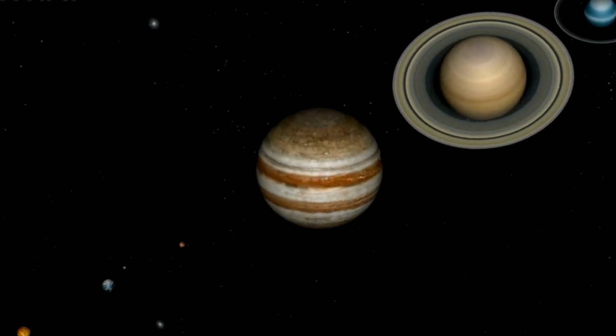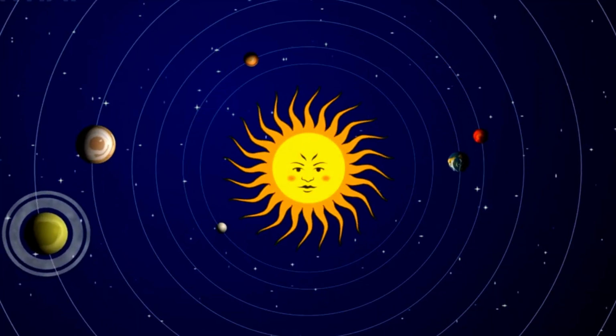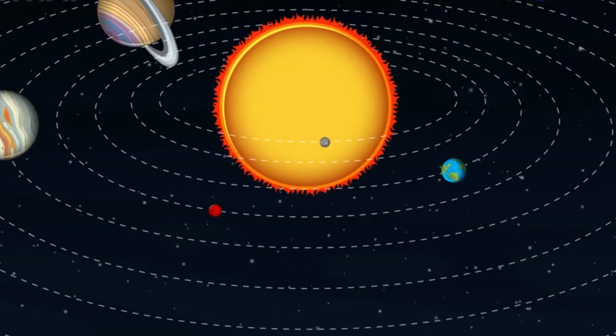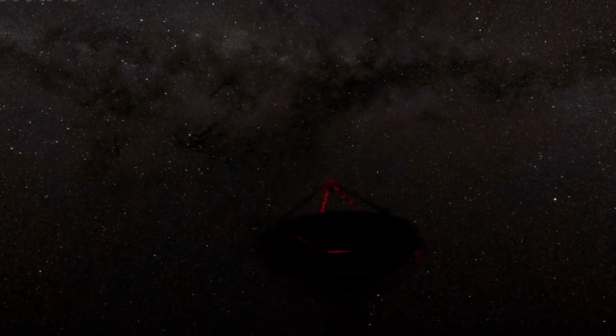Our entire solar system stays in place. 10. The solar system isn't just sitting in one spot in our galaxy. It's hurtling through space at 220 kilometers per second, 140 miles per second. That's 7 times faster than the speed that Earth revolves around the Sun. Our solar system takes 230 million years to make one orbit around the Milky Way.